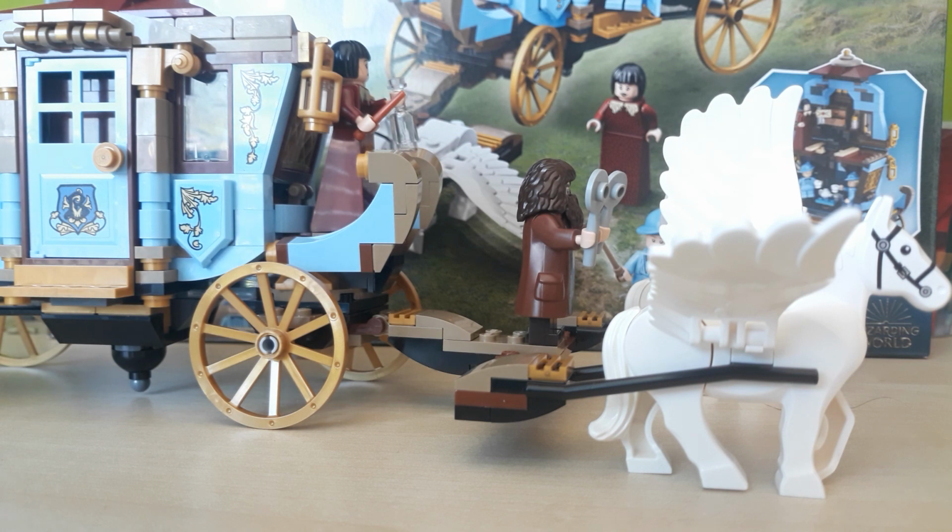Today we're going to be looking at the Beauxbatons carriage arrival at Hogwarts. This set is one of the best sets. It has never been done before. It includes characters that have never been seen before in these Harry Potter sets. It's really good, and of all of the new sets, this is really cool for me personally because we've never had a Madame Maxime figure.